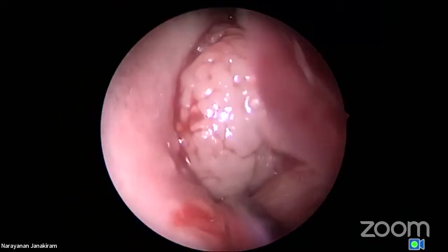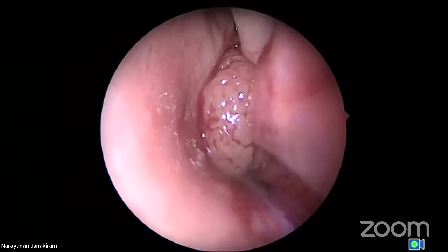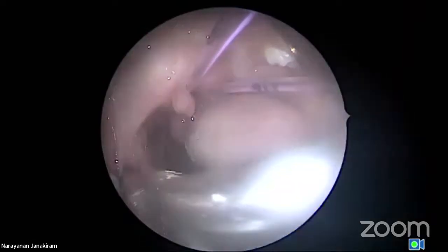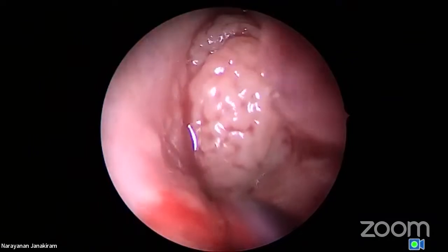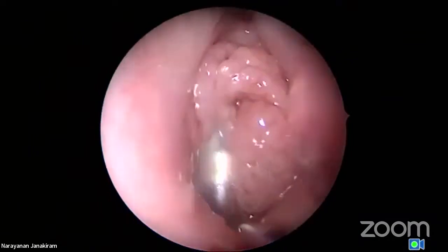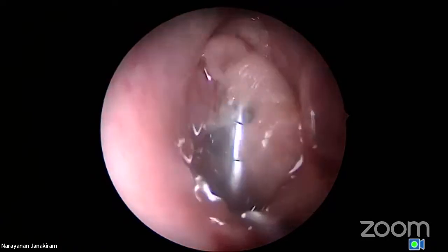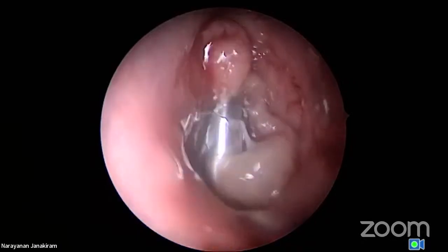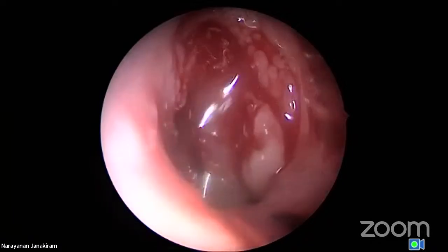And I want to see that debrider coming out. Where is this coming out? Wait. Hey, pull. Oh, now I got it. Oh, can you see that debrider? Can you see that? Now keep irrigating. So this is easy because it's a different port. So you're not having the 70 degrees, which is a little difficult.